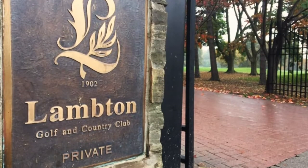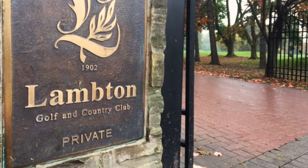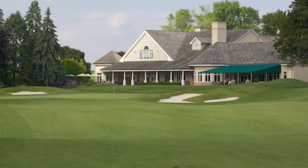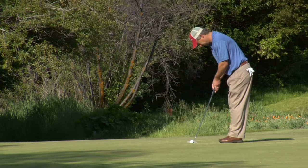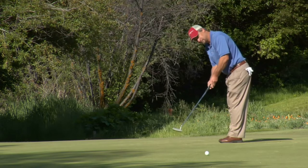Love golf, tennis, and the socialization that only a great private club can offer? Consider a membership at the Lambton Golf and Country Club. 6 minutes by car and you're there. The inside of this home is just as impressive, with many recent upgrades. Let's enjoy a tour of Suite 1102.